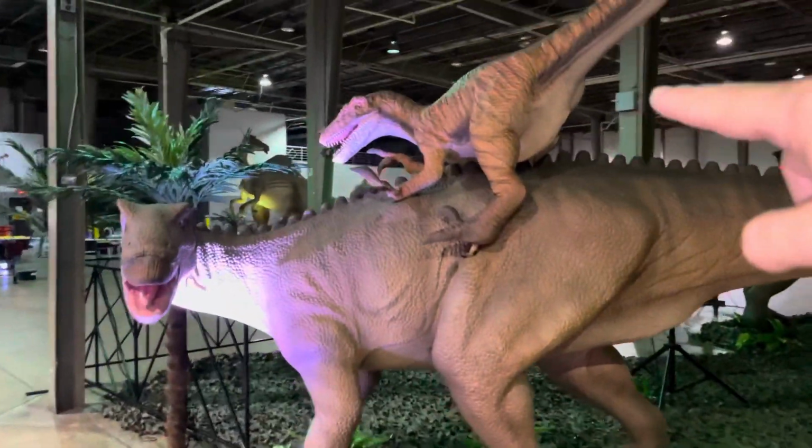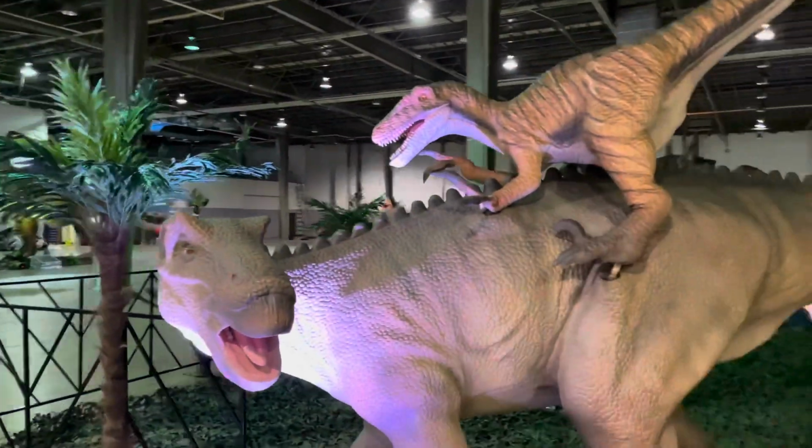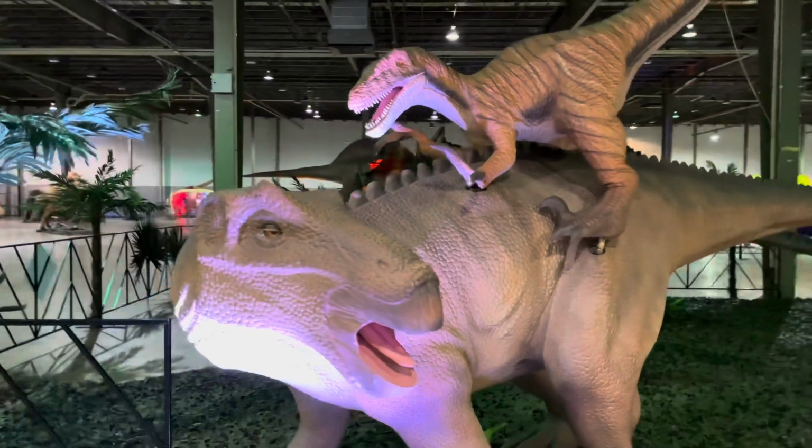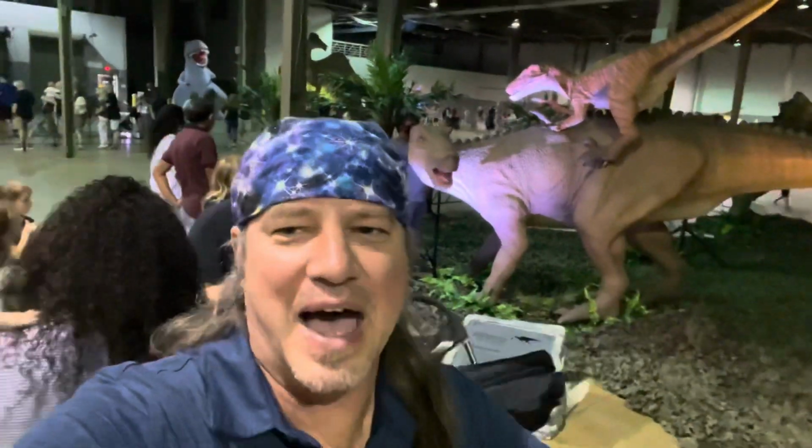Oh, look at that! The little one playing. I wonder if that's the baby and that's the mama. One thing I love is how popular Dino Stroll is. The energy in here is definitely electric.